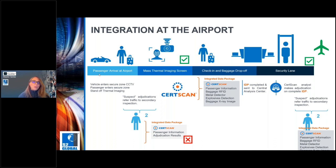So, for example, a passenger could arrive at the airport and go through the thermal imaging. If they clear, they continue on. If they are suspect, they can go into a secondary screening. And this is usually how inspection is done. You have people who have cleared and people who might need to have a second look.